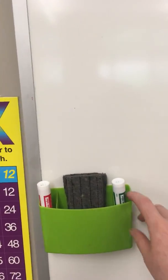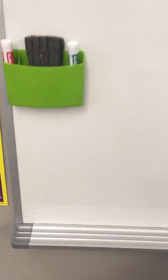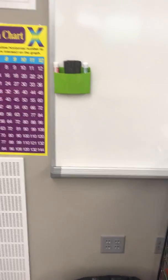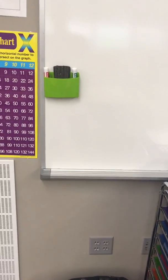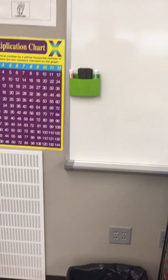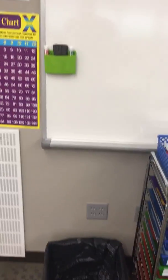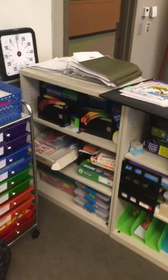Another time timer. I really like these guys because the less I have here on this sill, the less that can just get tossed and knocked around, the less items that can be used as projectiles. So I try to keep things away and contained, but still looking like a general classroom would. This needs a little bit of organization.